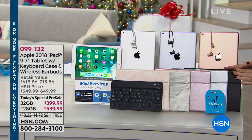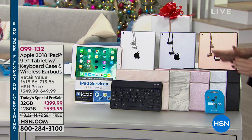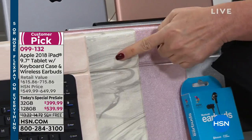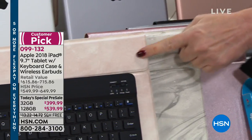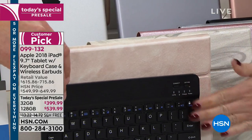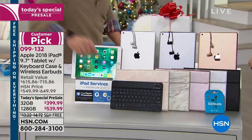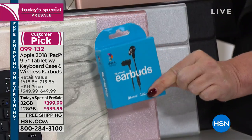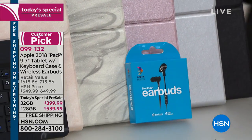From there, you decide what colors you want your accessories in. We have the black case, because you get your carrying case: the black case, the silver case, the rose gold case, the silver marble case, or the pink gold marbled case. Now you're getting this wonderful Bluetooth wireless keyboard included. You're getting wireless earbuds included along with it.